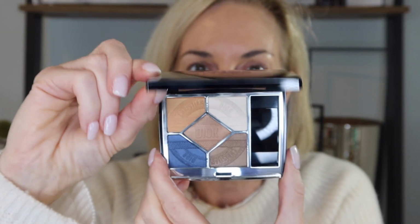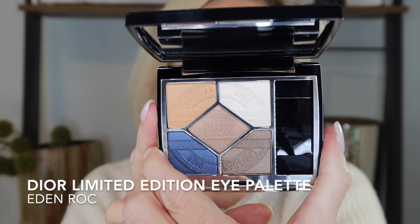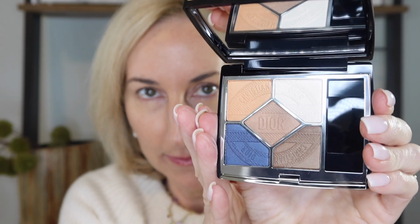And next, I'm going to be using the new Dior. This is the Eden Rock eye palette, and I could not resist this one. You guys know I love a touch of blue. I love taupe and blue together, and this just really spoke to me, and it is giving me fun summer vibes that I'm so excited about. Now, it's not exactly spring or summery here today. It's a little bit cold and damp, but I'm just going to pretend that the sun is shining and kind of put on a fun golden goddess look today.